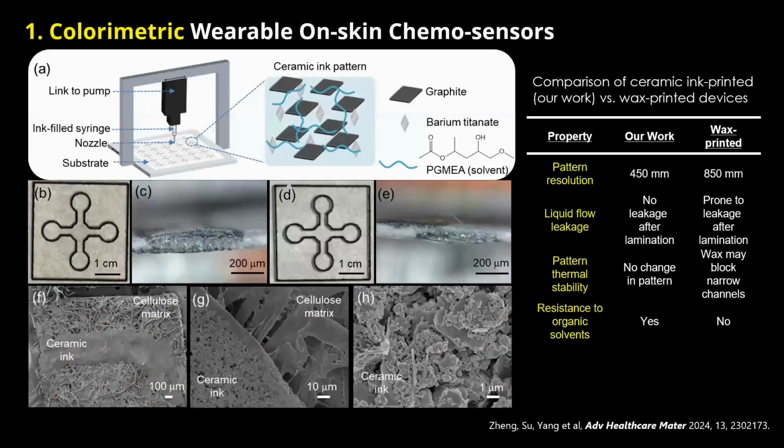Compared to conventional ways of making similar printable paper fluidic colorimetric devices, those are usually done by wax printing. Compared to the wax materials used for that printing, our ink shows quite a bit of enhancement on a few fronts, including the pattern resolution, the way sweat seeps out or doesn't seep out from the boundaries of our printed patterns, and also its stability towards heat, stress, and harsh chemical environments. So we see an improvement on all these fronts.